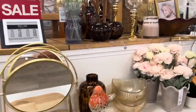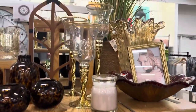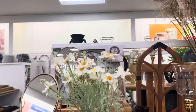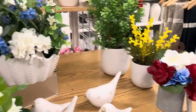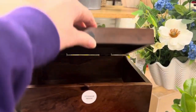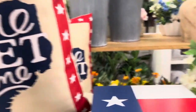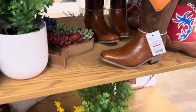Okay, over here there was just a hodgepodge of different types of decor. Some florals, some beautiful gold votive cups, candlesticks. Those were pretty. And this floral with the blue glass vase was just stunning. So many floral arrangements. I love the blue and white floral, little birds, and this cute American flag box. That would be really cute for styling over the 4th of July. Here's some red, white, and blue pillows and some red, white, and blue floral arrangements. And look at that cute boot vase. That was really sweet.